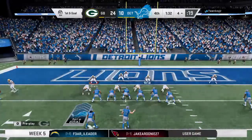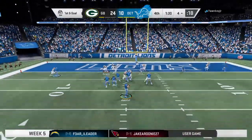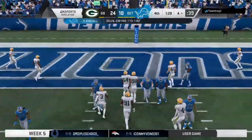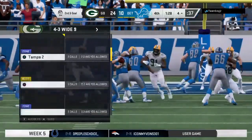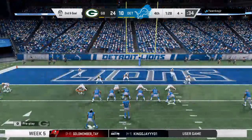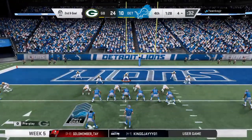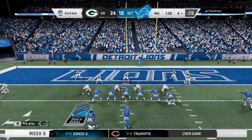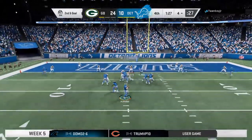From the gun, Kendall. And that's going to be knocked away in the end zone. It's incomplete. Blake Martinez, the linebacker, was there in coverage to disrupt. Line of scrimmage, again the 4-yard line. 2nd and goal. 2nd and 4.